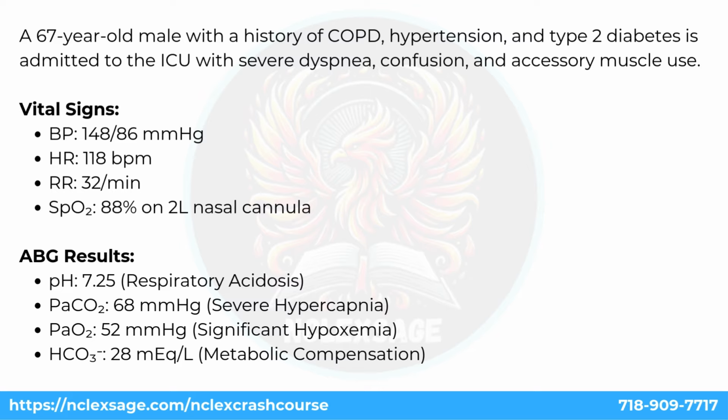Arterial blood gas results: pH is 7.25, indicating respiratory acidosis. Partial pressure of carbon dioxide is 68, showing severe hypercapnia. Partial pressure of oxygen is 52, indicating significant hypoxemia. Bicarbonate level is 28, showing metabolic compensation.